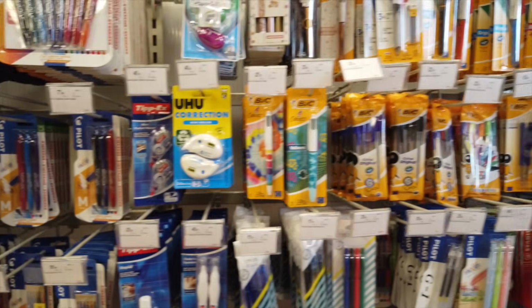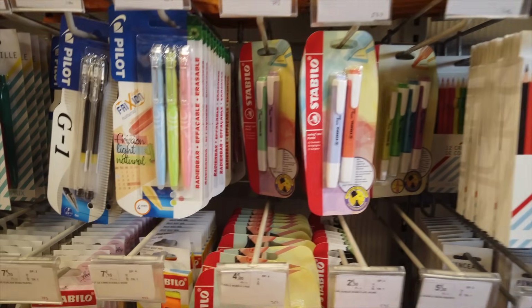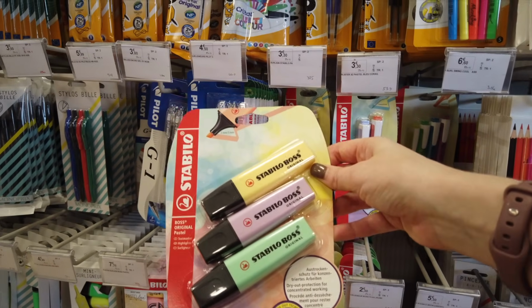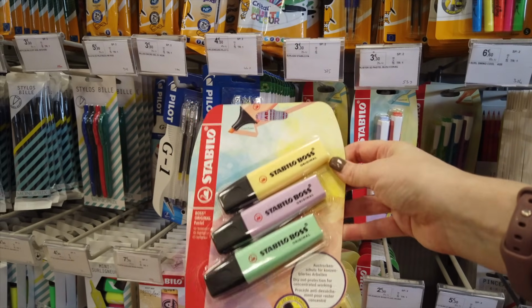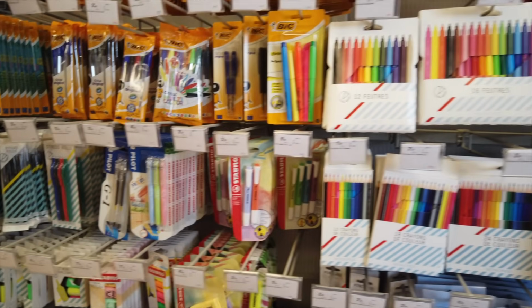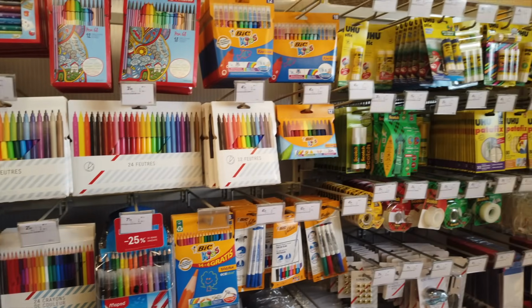Then as we head down the aisle, you'll see a lot of stuff that's familiar. I really like these highlighters by a brand Stabilo. And they actually come in pastels, so not just super bright yellow or bright pink, but there are ones that are pastels, which I found to be really good. But yeah, you'll find all kinds of fun stationery stuff if you're into that like I am.